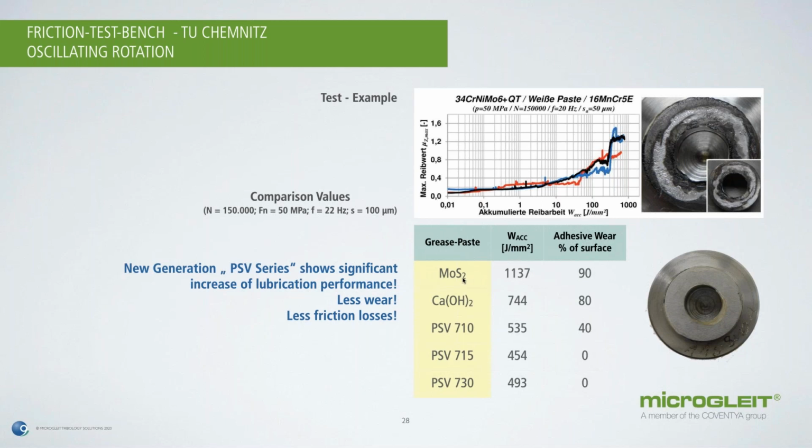Even when you had MoS2 as a pretty good lubricant, 90% of the surface has been showing adhesive wear. And calcium hydroxide, also a white lubricant, well known, good performance, also shows very high wear on the surface. The new products, the PSV series tested here, show a significant amount of less wear, so half of calcium hydroxide, or infinity number compared to this when you look at 0 against 80 and 90%. As you can see, the surface is almost as new.